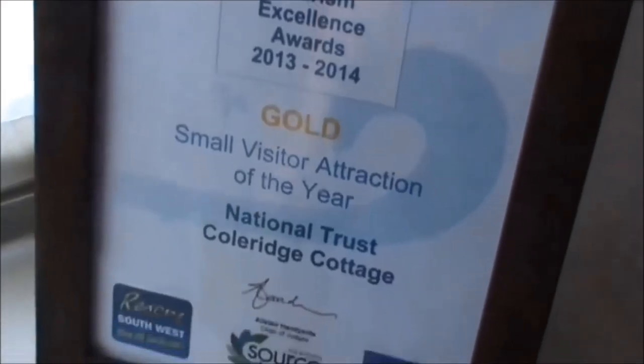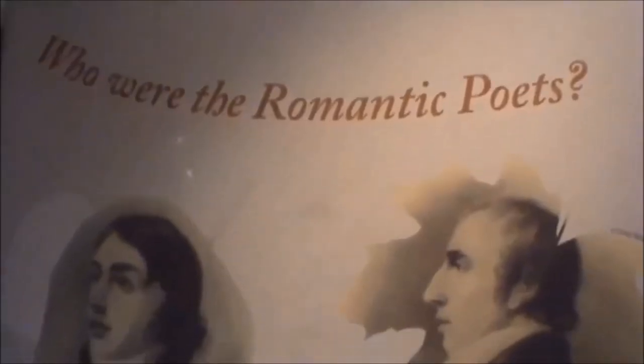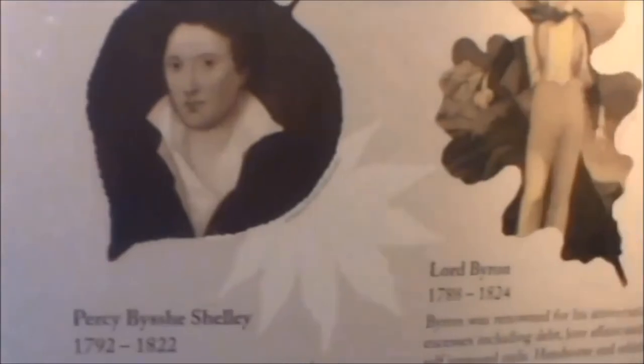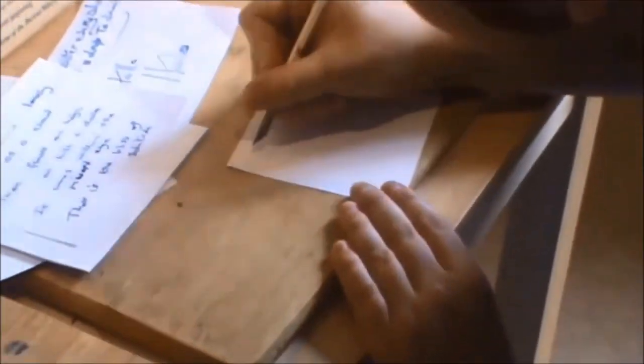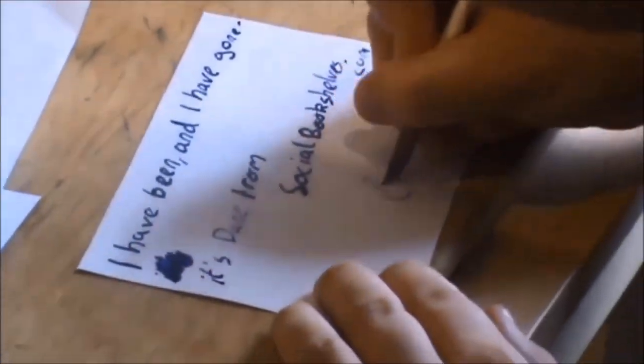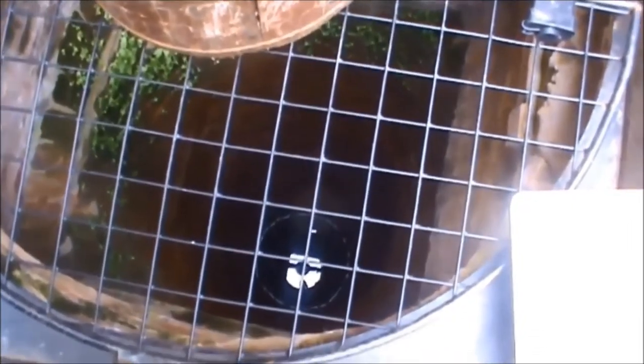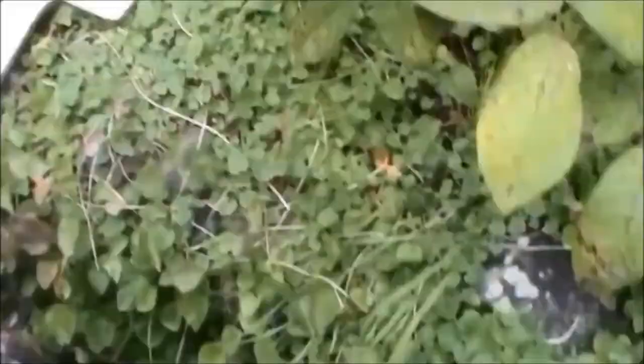As you can see, they've won awards. There's a fantastic little gift shop. There's a garden you can walk around, which we'll take a look at in a minute as well. One of the things I really liked is that you can write a little note and attach it to a wall. As you can see, I'm doing that right now. I'm having a go at a poem of my own. There's also a little book exchange where you can leave books behind or pick up a book of your own and leave a little donation, wishing well, all that kind of stuff. It really is a nice place and I definitely recommend going.